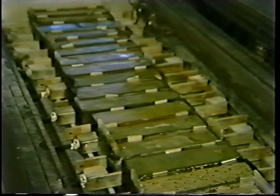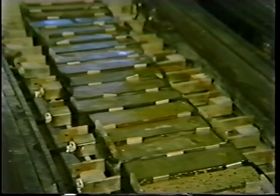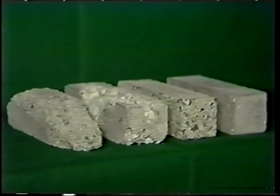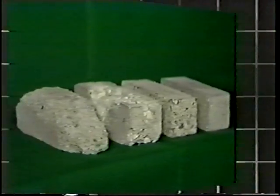These laboratory specimens, for example, are undergoing daily cycles of freezing and thawing to test their durability. This simulates the most destructive weather conditions that concrete can face. These test specimens from left to right were made with decreasing quantities of water per pound of cement. Those with less water show less damage after 200 freeze-thaw cycles.